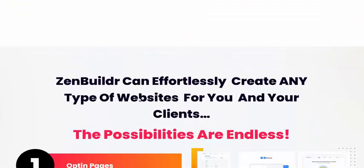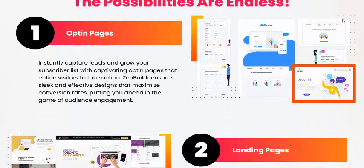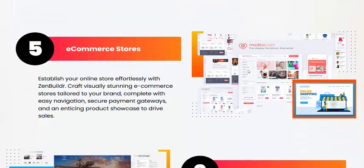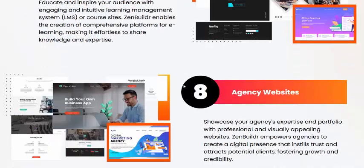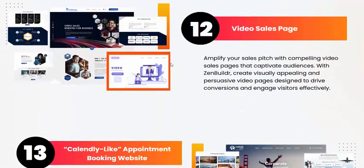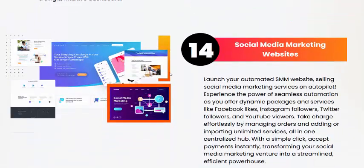ZenBuildr can effortlessly create any type of website for you and your clients. The possibilities are endless: opt-in pages, landing pages, professional websites, social media funnels, e-commerce stores, dropshipping websites, course websites, affiliate sites, review websites, digital marketing and local business websites, video sales pages, appointment booking websites, social media marketing websites, and other web services.